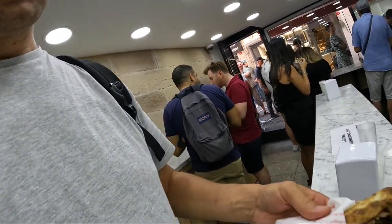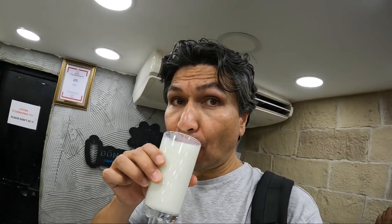The long way, this donut is here. Let's see how it tastes. Quite good. Glass of iron. It's nicely air conditioned here. For one portion it's a little bit small, but it's okay.